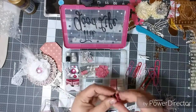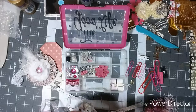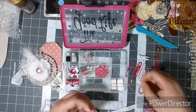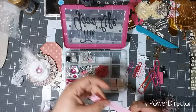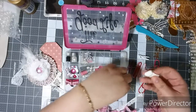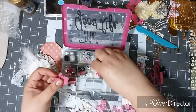Another clip, an embellishment, and let me try to take it out. That's a little hard. I love it, so teeny. And this is in pink. The same in white and light pink. That's a cutie, Kim. Thank you so much.